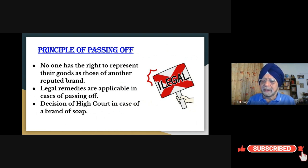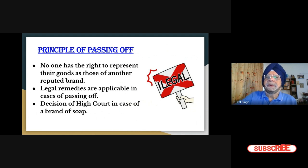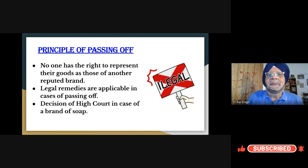High Court said that it does not come under passing off, and therefore the plaintiff has no right to claim that this product is being sold by the duplicator. It's their own product, the duplicator's. Then the plaintiff went to the Supreme Court on the same product. The Supreme Court reversed the judgment. The Supreme Court said, no, it comes under passing off. And how does it come under passing off?